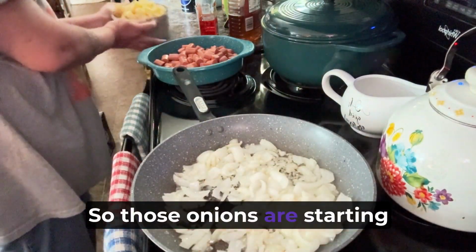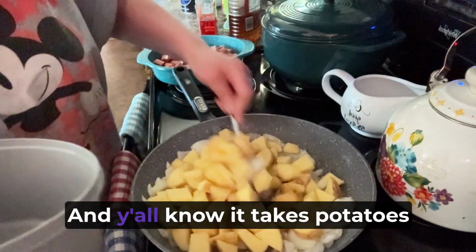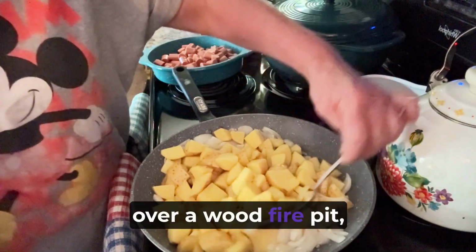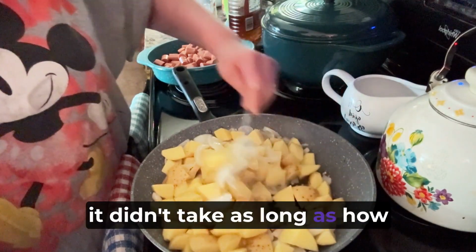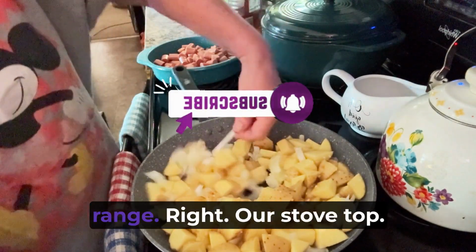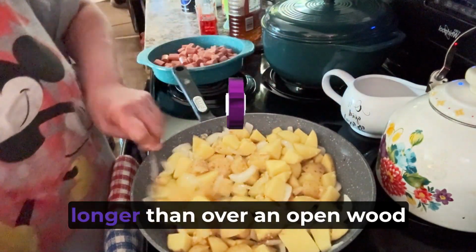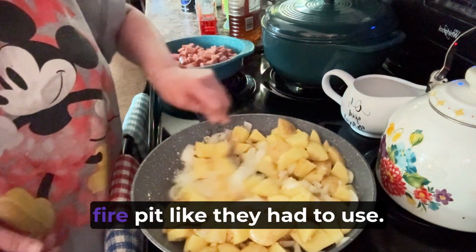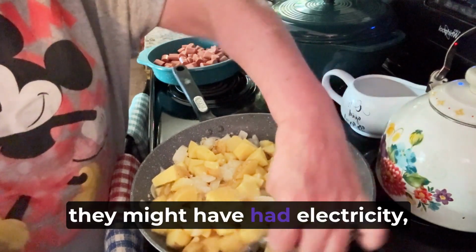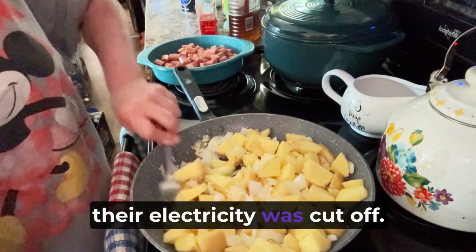Alright y'all, so those onions are starting to become translucent, so we're going to go ahead and drop all those potatoes in there. And y'all know, it takes potatoes a good minute, but when they were cooking over a wood fire pit, it didn't take as long as on an electrical range, right? Our stovetop takes a lot longer than an open wood fire pit like they had to use. Now the richer people, of course, might have had electricity, but the majority of people, their electricity was cut off.